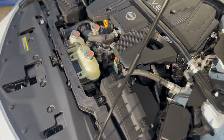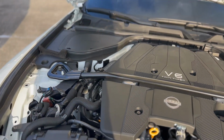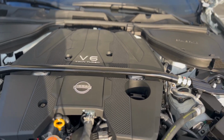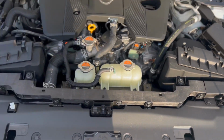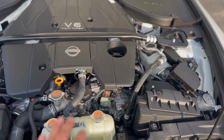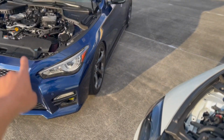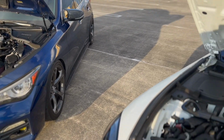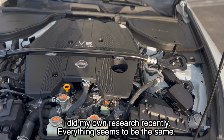Intercoolers are still the same. Location of the throttle bodies, intakes. These intake boxes do look a little different than the factory ones for the Q50, but the boost inlets kind of look the same. We still don't know if the internals of this are any different than those. At least publicly, nobody has posted any information on them. But more than likely, knowing Nissan, it's probably the same.